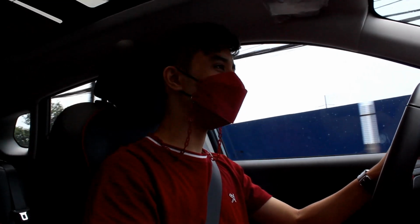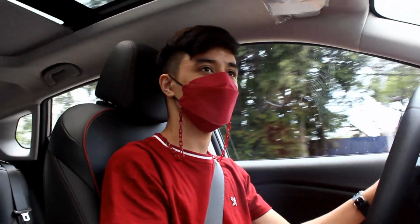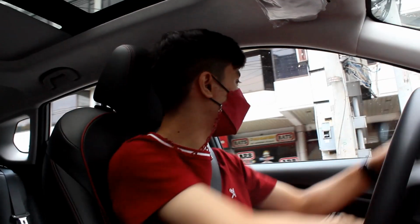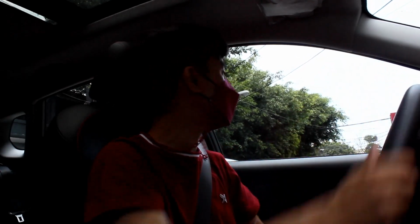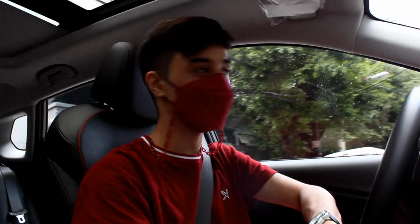And also what I didn't try in the first Tracker review, if I'm not mistaken, since it's been a while since I drove the first one, a U-turn test. I remember the Trailblazer's U-turn was a bit wide, but let's start this Tracker. Okay, it's not that wide. This street's just too narrow, but the turning radius is way better than the Trailblazer.